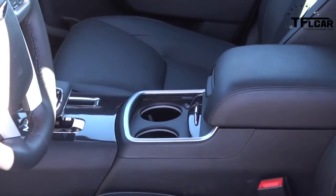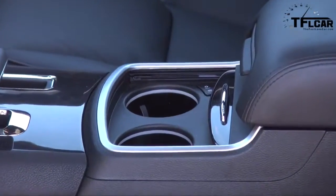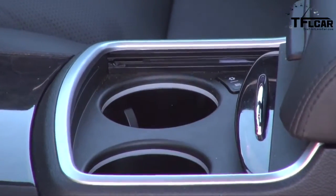There is something in here that I really like, and that is the heated and cooled cup holders. I'm one of those guys who likes to have a hot cup of coffee stay hot and a cold drink stay cold. And granted, it's not super hot or super cold, but it works. And I don't know, it's just kind of one of those nerdy little things that I think is very cool, and I wish all cars had it.